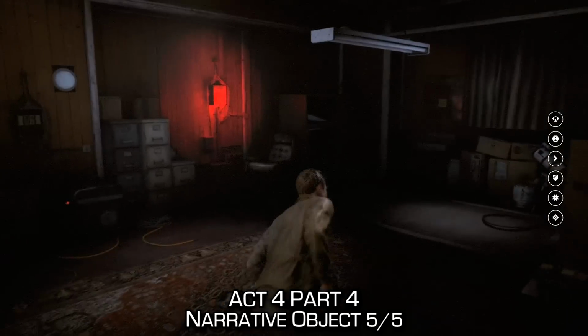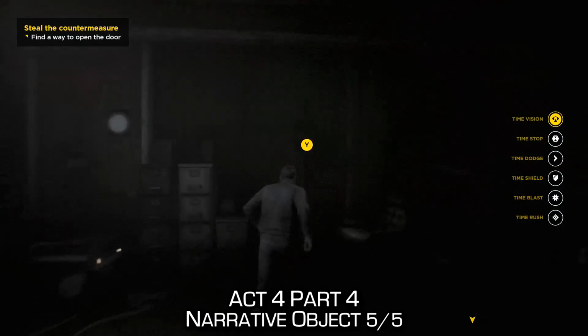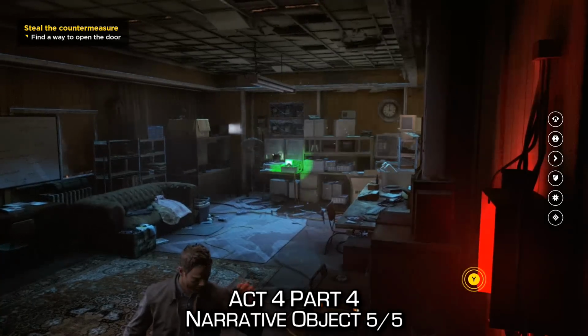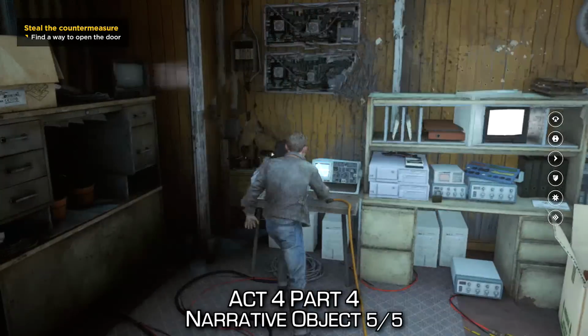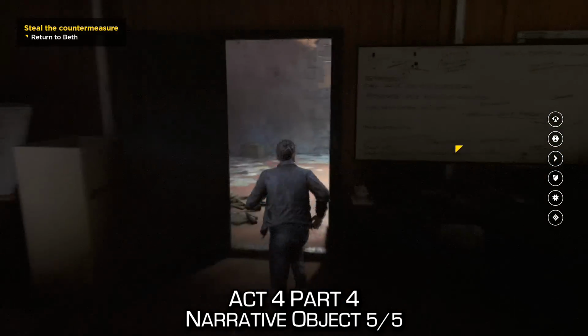From then, we have to use the time vision in order to set up some of the computers we'll need to open the door. Upon interacting with the computers, we will open a door that has been locked, and once inside of that locked door, you should be able to very easily spot a collectible before finishing off the rest of this section.